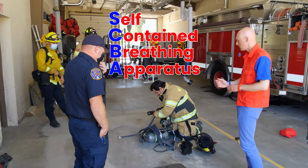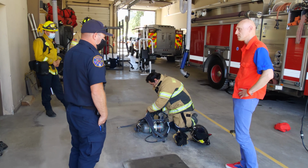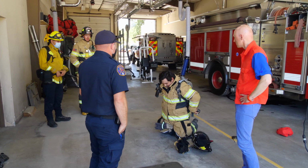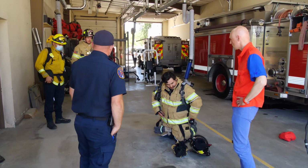So it varies depending on how much energy you're exerting, how hard you're breathing. Some people can get 30, 40 minutes out of them. Some people can burn through them in 5 to 10. Oh, really? Wow. It just varies.